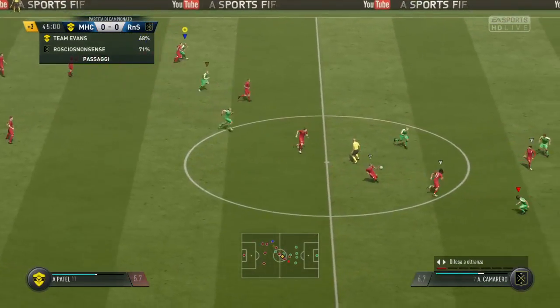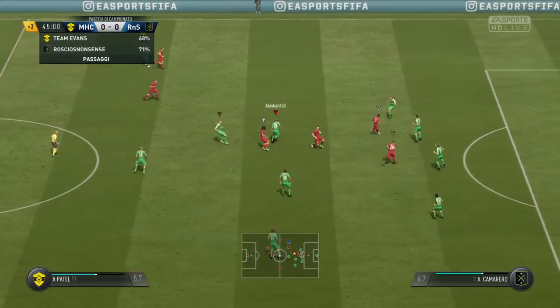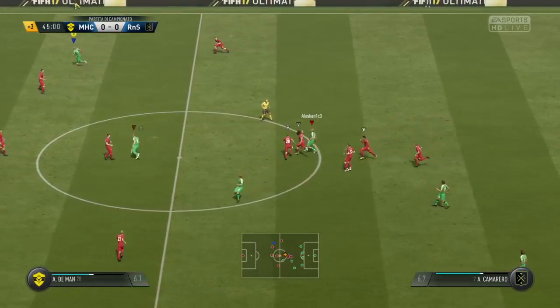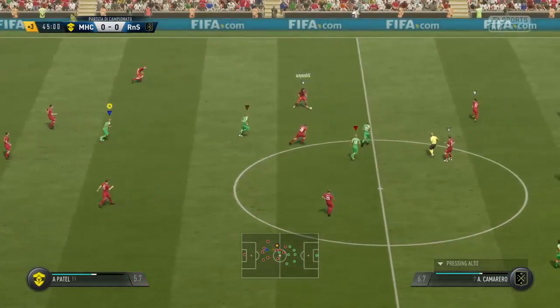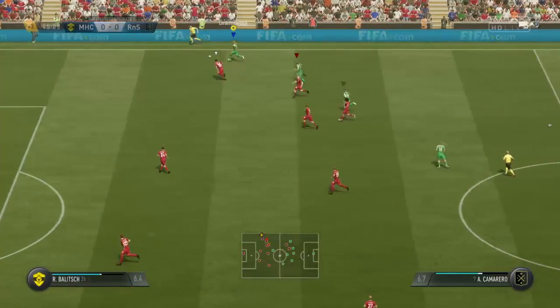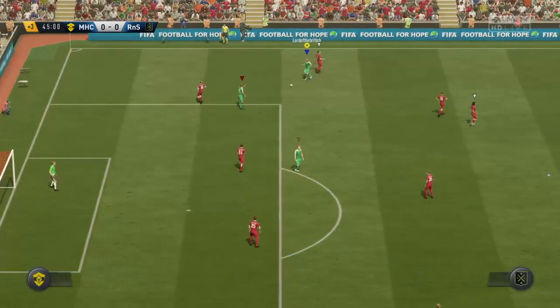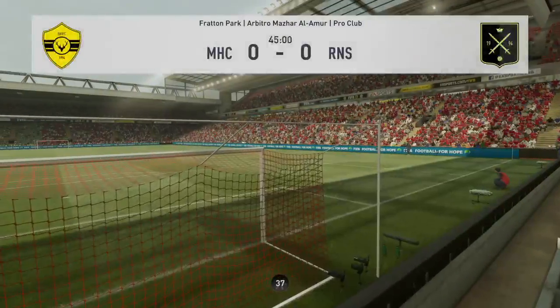Well, there's going to be 3 minutes added on. There will be a minimum of 3 minutes of added time. Ivanov. Rue. Camara. On the attack here. Well, he was in the right place at the right time to cut it out. And there is the half-time whistle, 0-0 at the break.